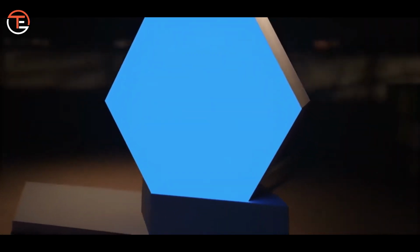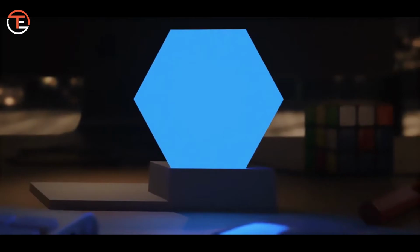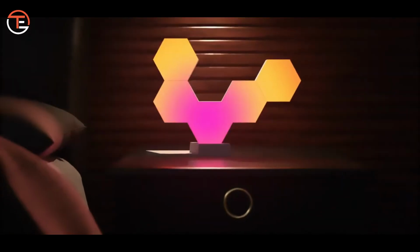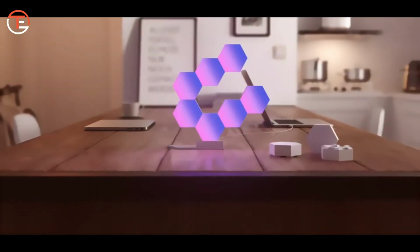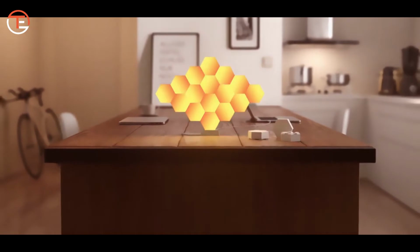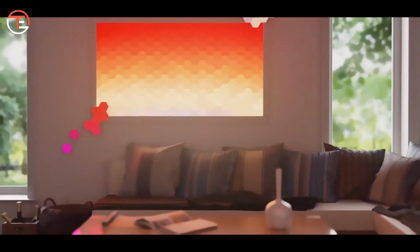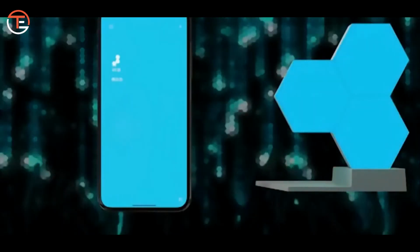The lights come in different tiles and blocks that you can style to your taste whenever you feel like creating certain light effects. It comes with a mobile app with various functions like voice control, automatic on and off, and dimmable functions. It is also designed with sensors that perform functions like reacting to music or lighting up when your door is opened. With over 16 million colors to choose from, your only problem with this light will be to select what color you like best.